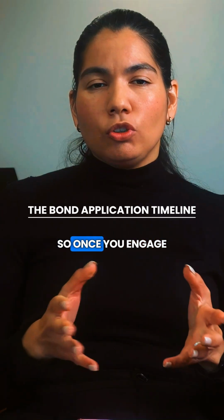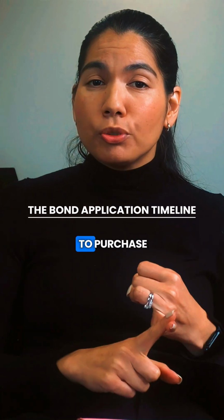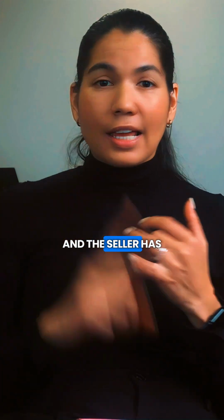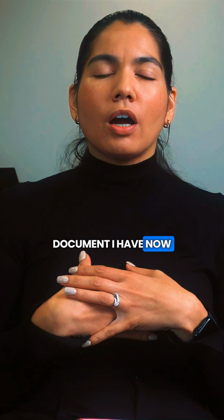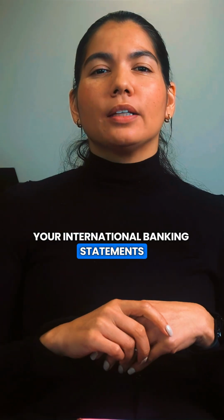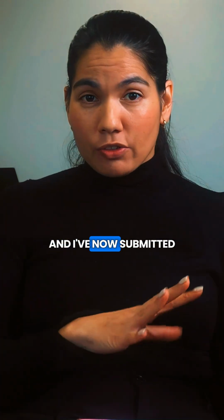So once you engage with us for an official home loan, you've signed an offer to purchase, you've found a property that you'd like to purchase, and the seller has now agreed to the price you are willing to offer, and all parties have now signed the offer to purchase document. I have now received the offer, your paperwork, your supporting documents, like I mentioned earlier: your payslips, your contract, your international banking statements, your passport copy, and our forms, and I've now submitted.